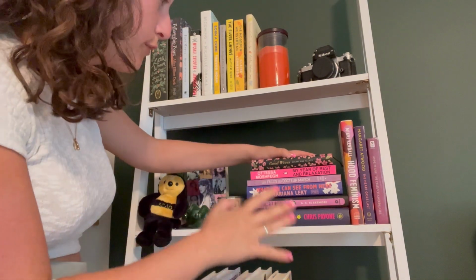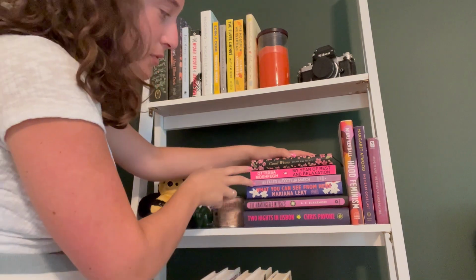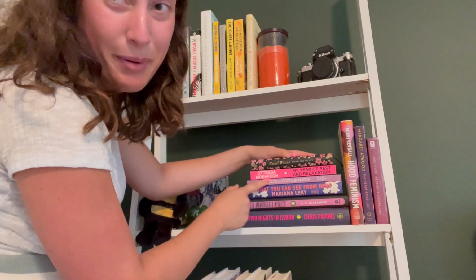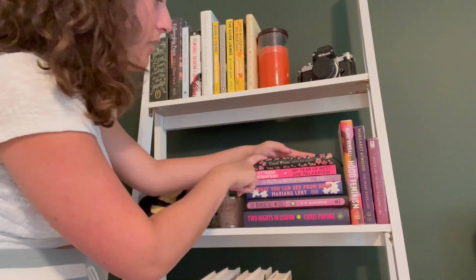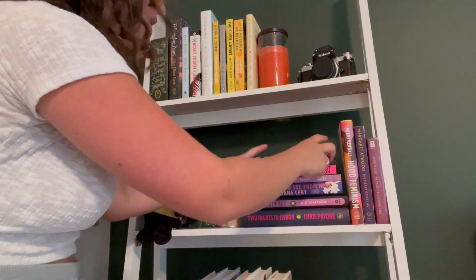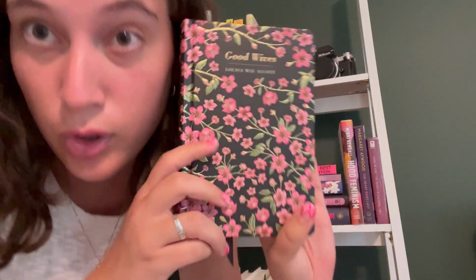To highlight a few, we have two sorted versions of Little Women. This one is a French version that my parents got for me when they were in France. And this one is Good Wives, which is like the second half of Little Women, which I did not know when I bought it, but it's gorgeous. I got it at Eshaver Booksellers, shout out, local bookstore in Savannah.